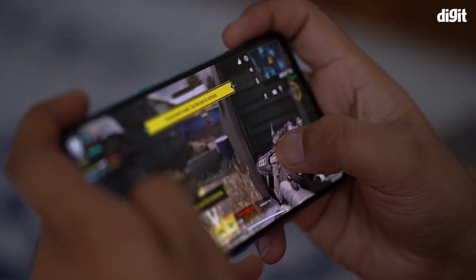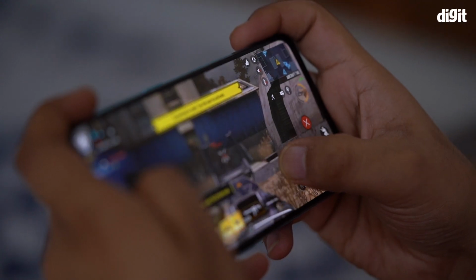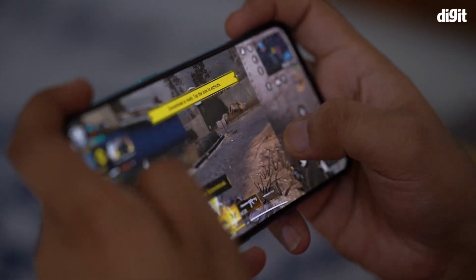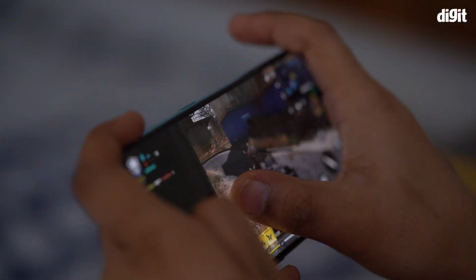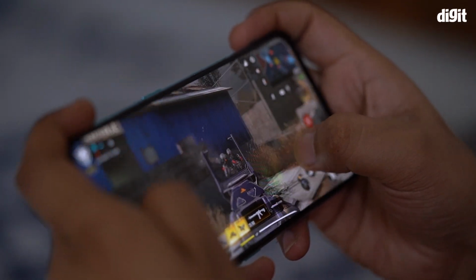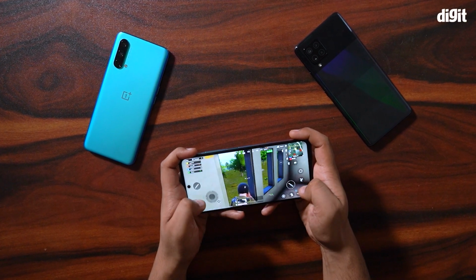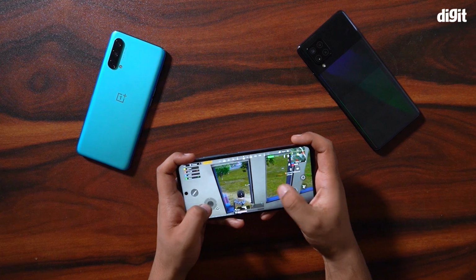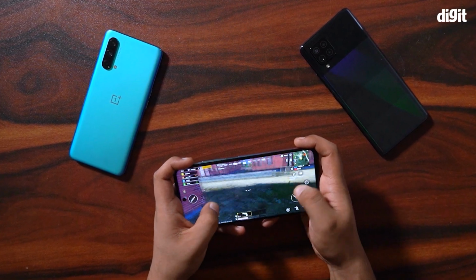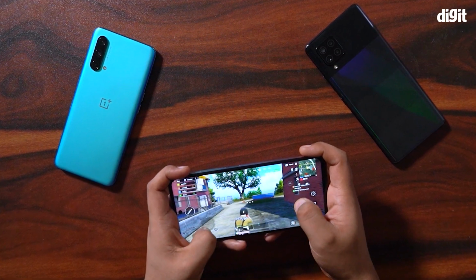If you're looking for a phone primarily for gaming, then the Nord CE should be your pick as it offers a better display with a high refresh rate and runs titles such as Battlegrounds Mobile India and Call of Duty Mobile without breaking a sweat. While frame rate stability is an issue with the Mi 10i, it performs equally good as the Nord CE and is good enough for casual gamers with a decent display that supports a 120Hz refresh rate.